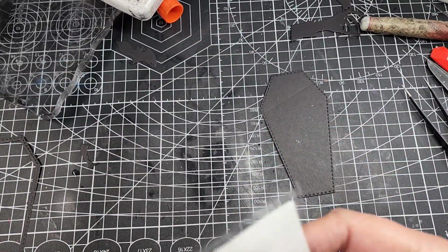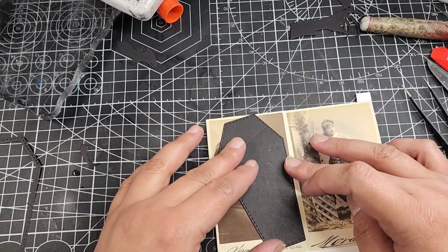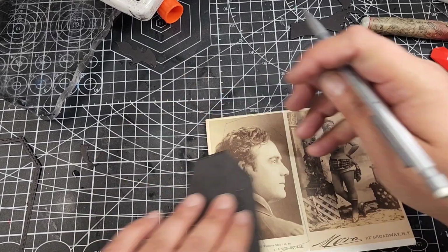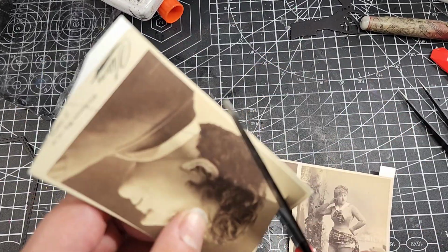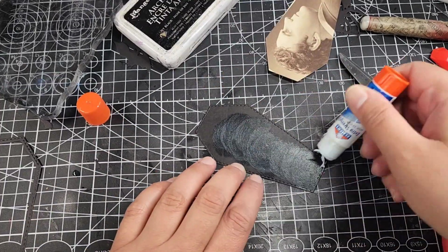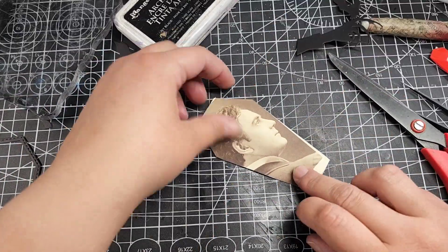And yeah, this video is going to be super quick, and I'm sorry for that. I wanted to hang out a little bit longer today with you guys, but I am really happy with how this came out. I do really like it. So I'm just going to trace over my final image with my little coffin there so I know exactly what to cut out. And look how handsome this guy is. I don't know who he is, but he was super handsome for back in the day.